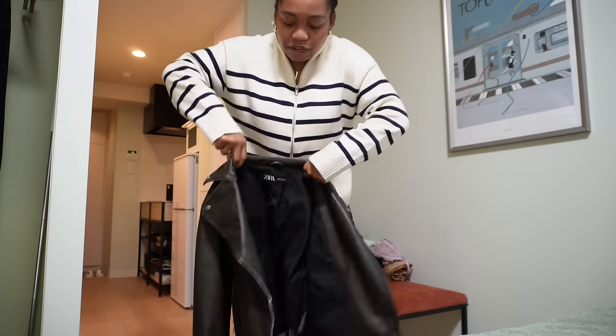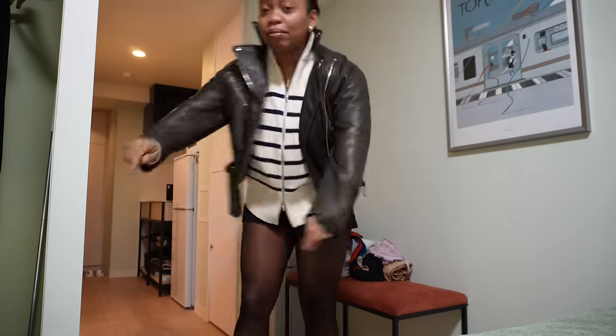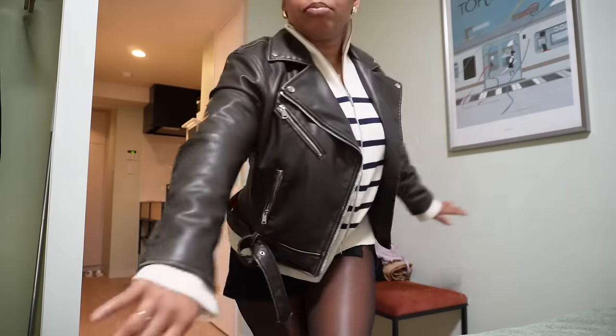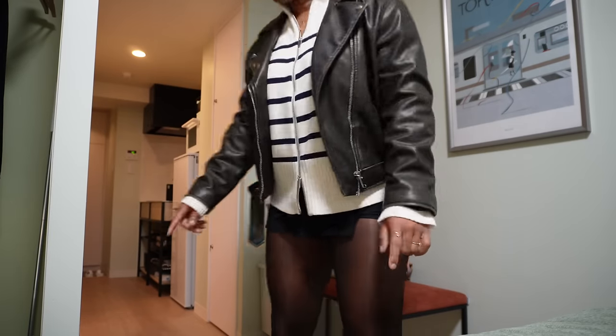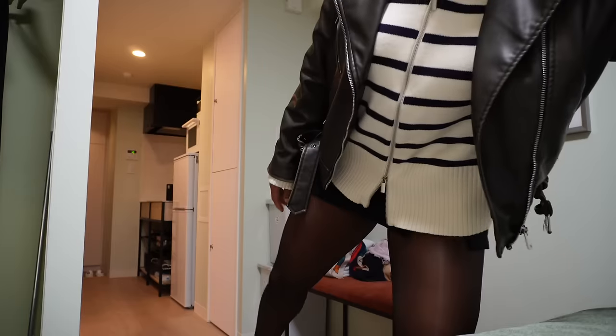I do have this blazer. Not blazer. Oh my lord. See, this is what I'm talking about. I was just talking to myself for the past 5 minutes, and not once did I say blazer. I have this jacket. This one is brown, not to be confused with my black jacket, but they're both from Zara. I'm gonna wear my Doc Martens. I'll show you guys that in a minute.